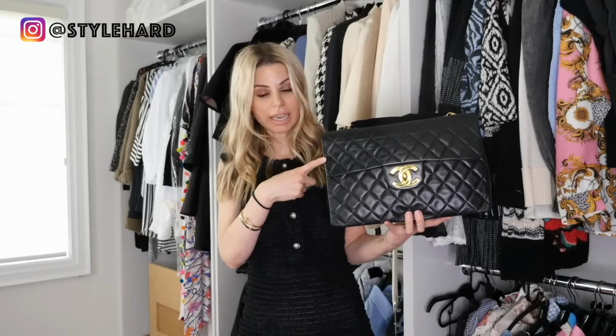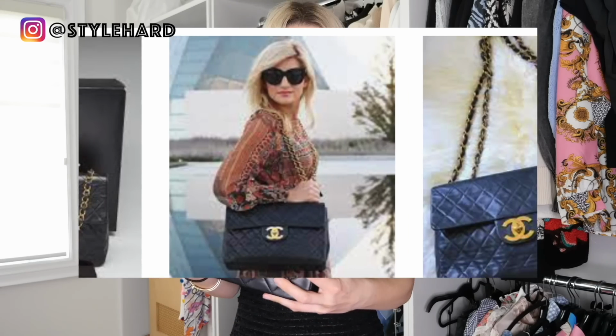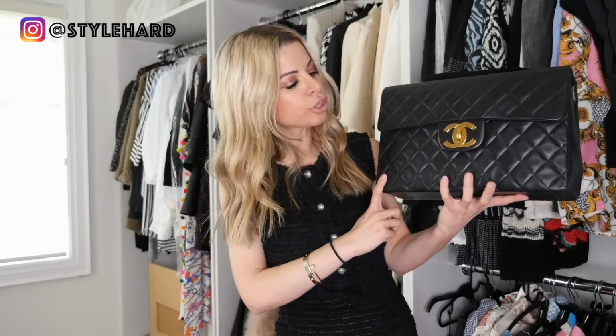This is lambskin. The lambskin and caviar classic Chanels these days, their quilt is much puffier. On the vintage Chanels, the quilting does deflate a bit, so it's not as puffy as they are made today. However, I actually love that. I think it's very obvious that it's a vintage Chanel because that is the style. You can see the quilting is not as puffy, but I don't care. It's the beautiful classic diamond Chanel quilt.